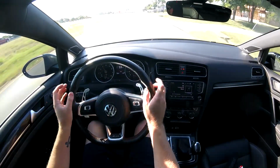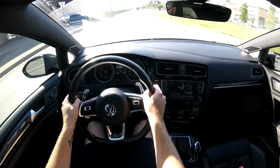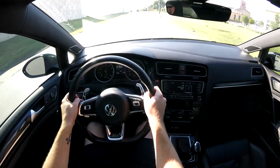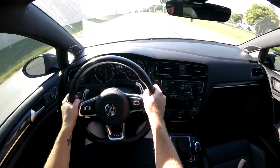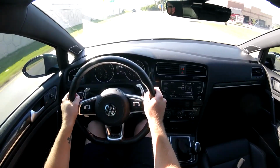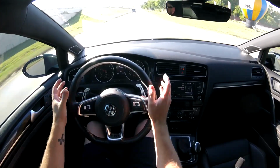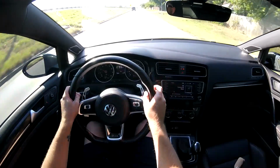It's so fun to use the paddle shifters. If we want to, all we gotta do is... it just goes so fast. It's so quick. The shifts are so fast.